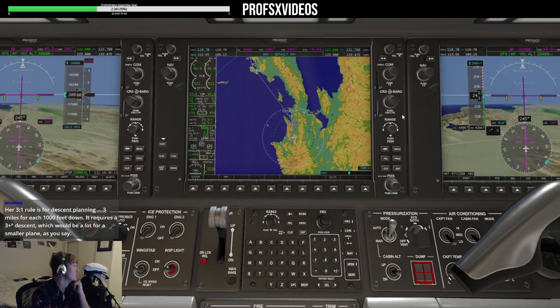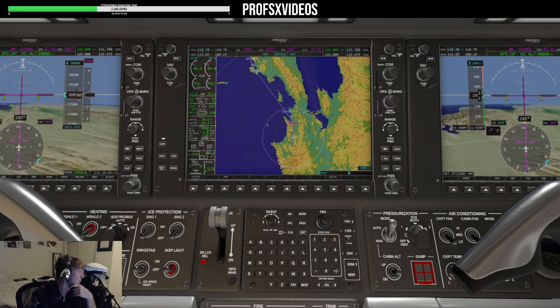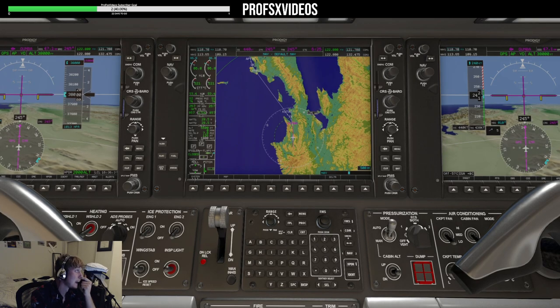Our 3-1 rule is for descent planning. 3 miles for each 1,000 feet down. It requires a 3+ degree descent, which would be a lot for a smaller plane, as you say. Makes sense. That's cool. No, we're on the same page about that. For every 1,000 feet you go down, you travel 3 miles. Gotcha. That's something that I learned.